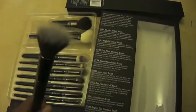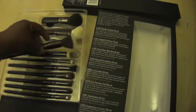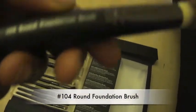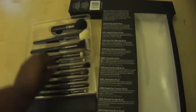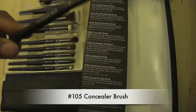I've been hearing a lot about blending brushes. It's definitely two fibers, and it's for blending, so whatever you use that for. Then this one, which I think I'm gonna love, is the round foundation brush, especially since I bought myself a new foundation. It's a different sort of brush, because usually foundation brushes are quite flat, so this seems a nice, interesting thing. Then we have the concealer brush. It's quite big for a concealer brush, don't you think?